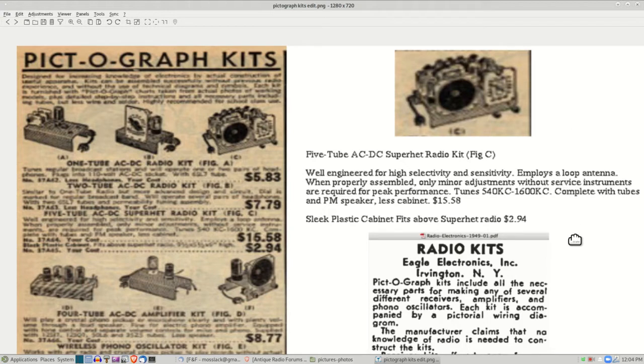5-tube AC/DC Superhet radio kit, figure C, which is again slightly blown up there. It's not real clear, but you can pretty much see the outline of the antenna in the back, and the speaker here, and the dial, and everything that's there. Well engineered for high selectivity and sensitivity, employs a loop antenna. When properly assembled, only minor adjustments without service instruments are required for peak performance. Tunes 540 through 1600 kc, complete with tubes and a permanent magnet speaker. Less cabinet, $15.58. Now you can add the cabinet there for $2.94, which is obviously what this person did. So for less than $20, you had an AA5 radio that you could put together.